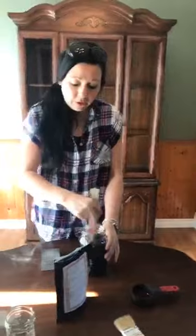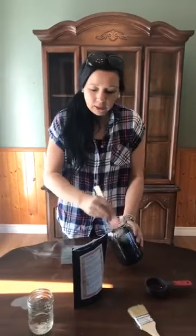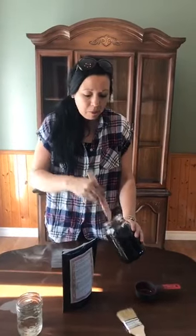So you can judge for yourself if you want to add a little extra water to it, if that's a good consistency for you. I'm happy with that. If I feel like it starts to thicken up more, I've got my water on standby, right? Easy peasy. So we're going to knock this out today, do a little bit of painting.